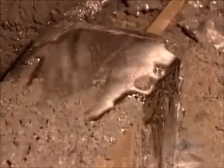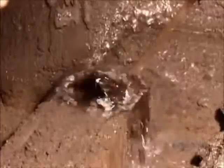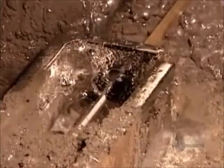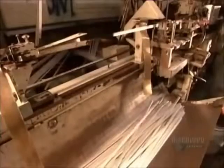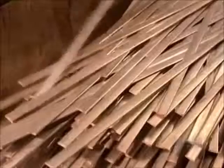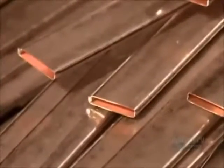The tubing then runs through a vat of bubbling hot molten lead. As the tubing exits the vat, it runs through cold water that hardens the lead coating. A cutter then chops the tubing into pieces, the length of which varies according to the model of radiator. These are about 76 centimeters long.